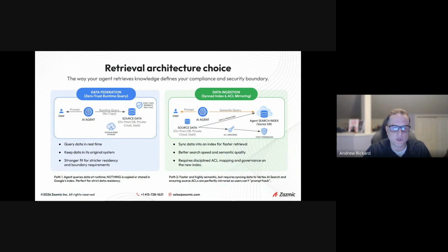they shouldn't see. So the honest summary: federation gives you the tightest boundary and the best residency story. Ingestion gives you the speed and search quality, but demands disciplined permission mapping and governance on that new index. So neither is wrong. You just really have to choose with your eyes open. And a lot of real deployments end up using both depending on the data source.